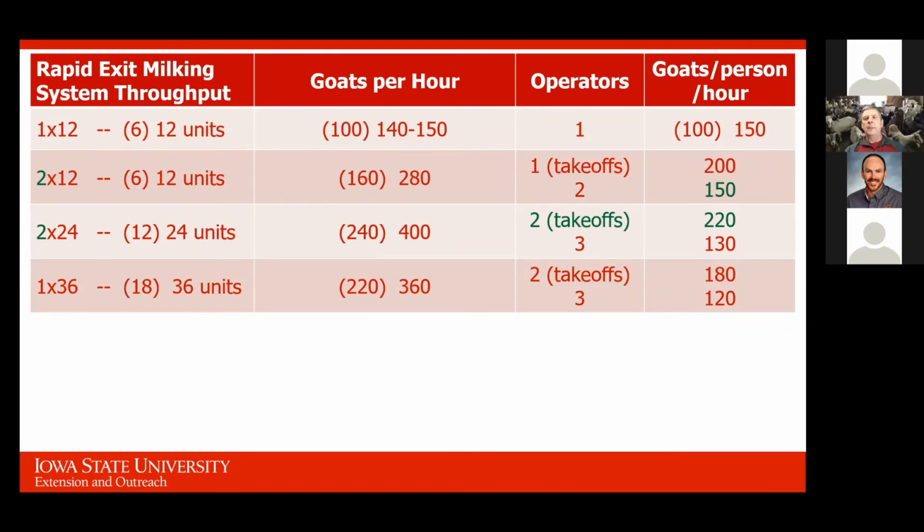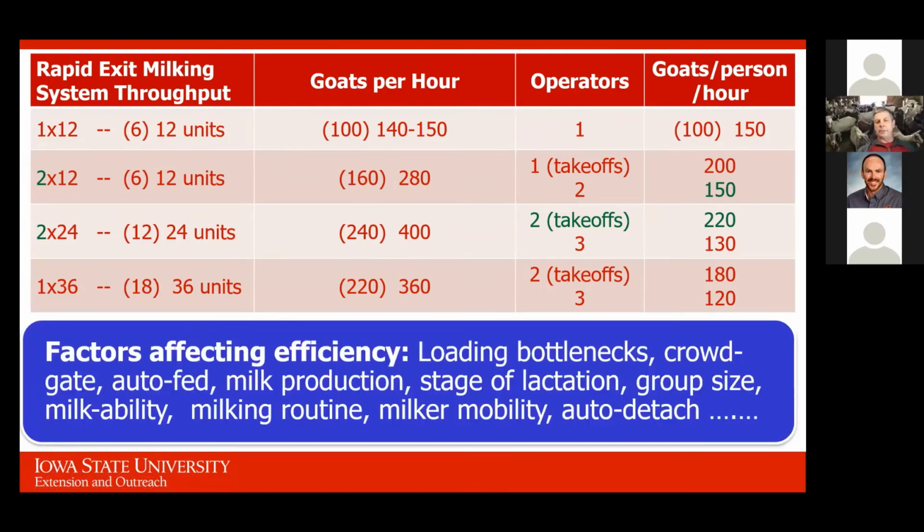So again, when we take a look at labor efficiency, takeoffs, I think, are a very good investment relative to the cost of labor. So again, if we could do something that's double-sided, in this range between 12 and 24, I think we can get 1 or 2 people working in there with the takeoffs. I think you can get yourself into that range pretty easily, which I think is very competitive to the market. So, a lot of the factors are affecting efficiency.